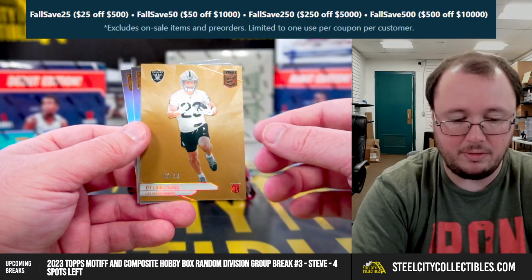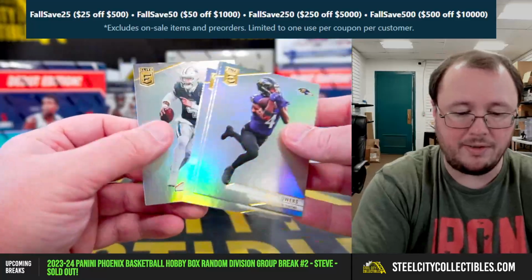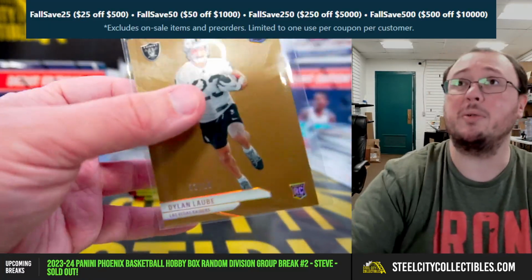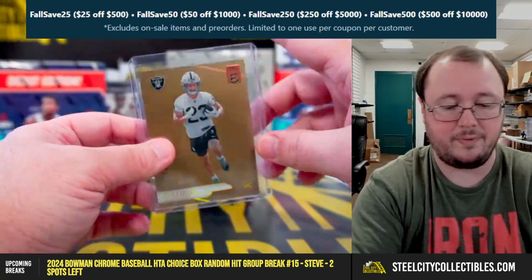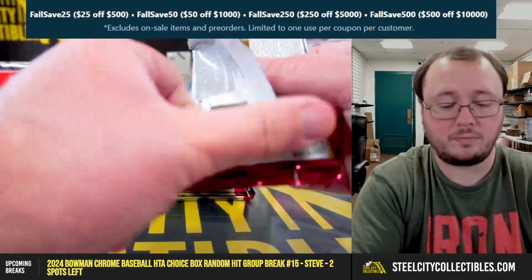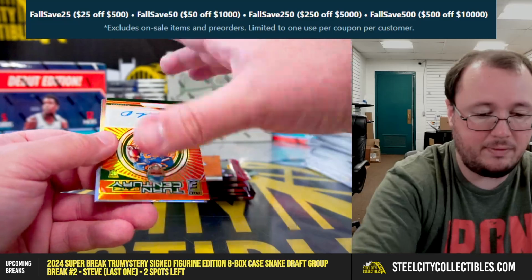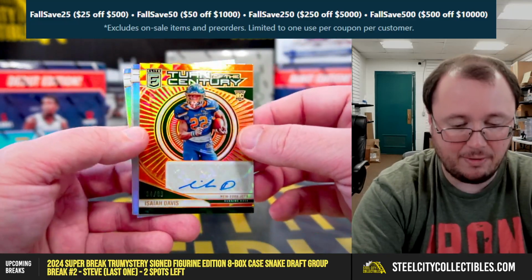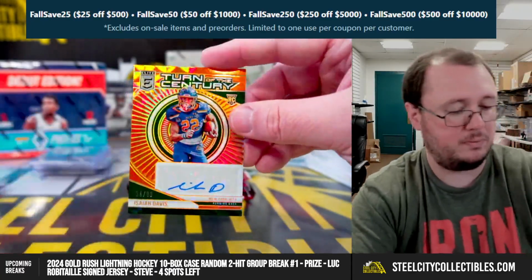Dylan Laube, gold rookie, number 2 of 10 for the Raiders. Don't think he's carved out a role with the Raiders yet. There's potential there because Zamir White has not done much. Maybe Dylan Laube works his way onto the field. James Conner, numbered to 399. And another autograph. Turn of the Century signature, Isaiah Davis, 34 of 99. Kyle Shanahan card.